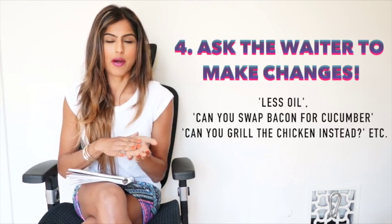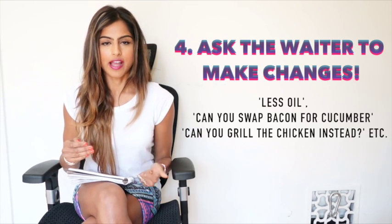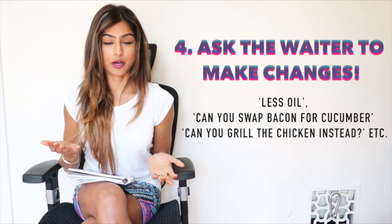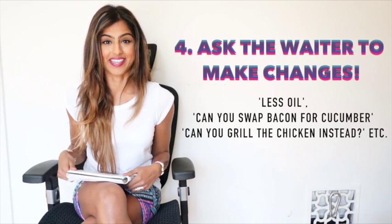Tip number 4. I mentioned this before, but don't be afraid to ask the waiter to change things up. The worst is that they might not be able to change things up for you, for example, asking them to use less oil. But the best case is that they are going to be able to help you make your meal a little bit healthier. Don't be afraid to ask, there's no harm in asking.